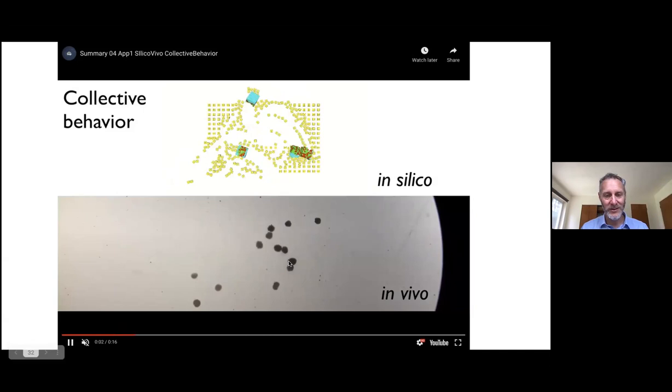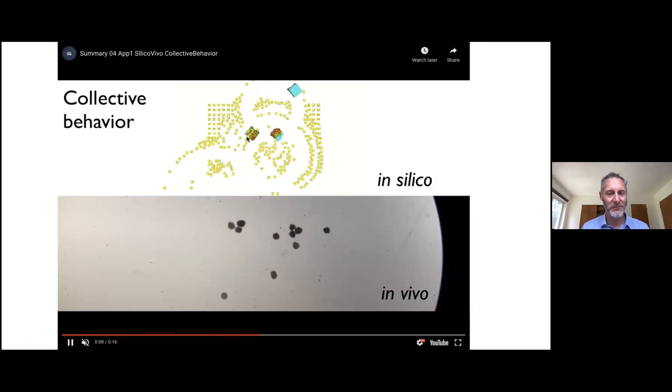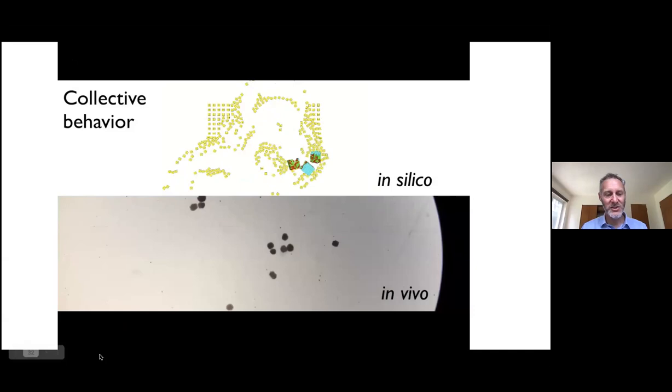This is definitely not successful sim to real. So the evolutionary algorithm doesn't predict this behavior and it shows up, but at a very high level, it suggests we might in future be able to evolve interesting collective behavior.